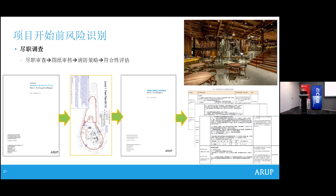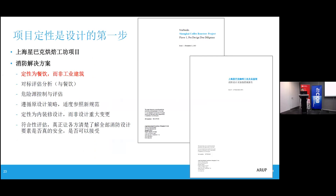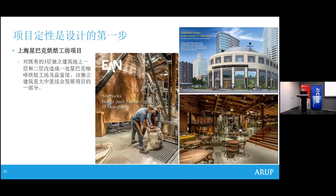So the beginning stage of the project is highly important to identify and to decide on the specific category of the project. So the Starbucks Roastery, this project, the round structure is for roasting coffee bean. For roasting purpose, to be transported through the pipes to be further dried.